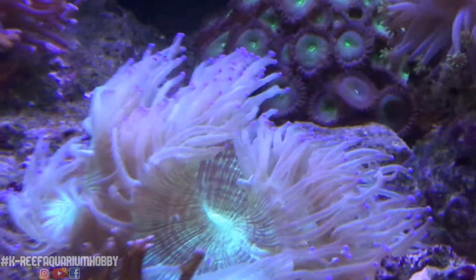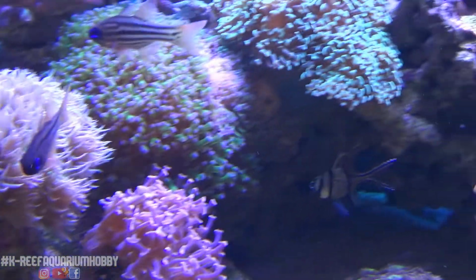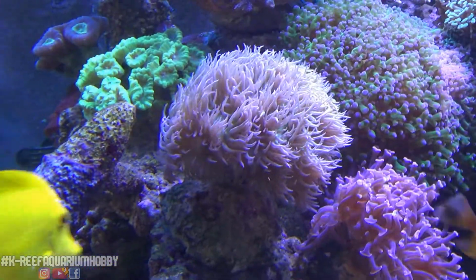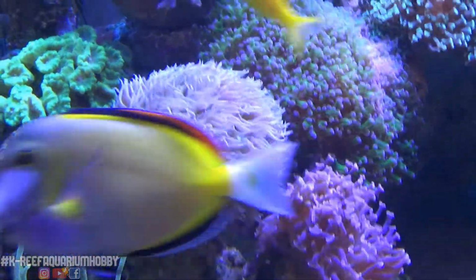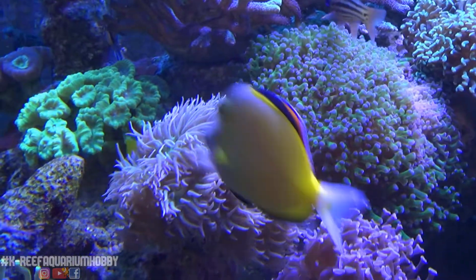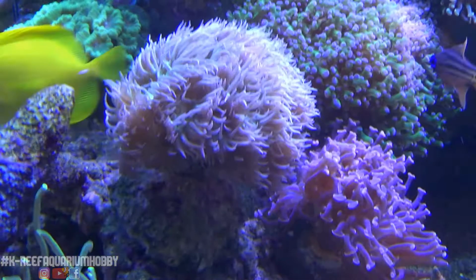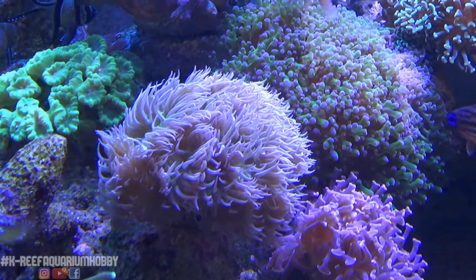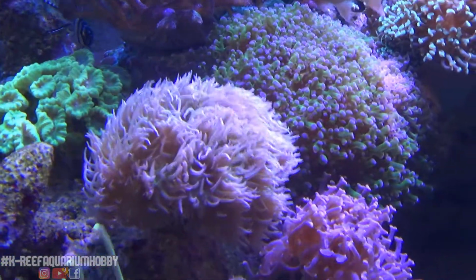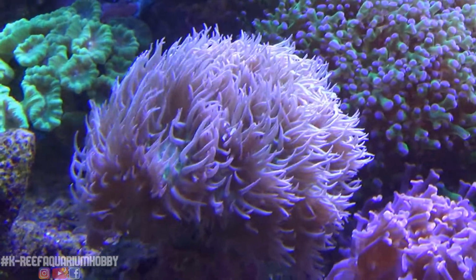Here the Elegance Coral is doing really good. All the hammers, all the Euphyllias, are doing great. This one is awesome and doing great. It took time before it started growing heads, and when it did, it started growing a lot of heads at the same time. It took months before it opened up again like it is now, and it's a really nice bowl of Dunkins.